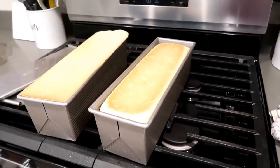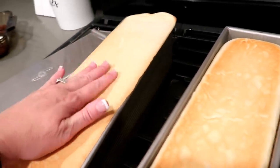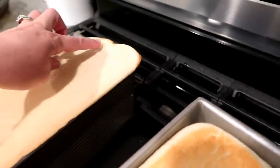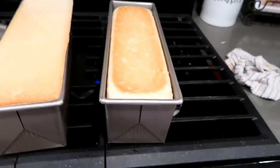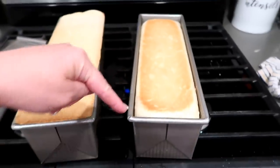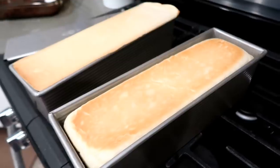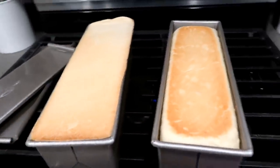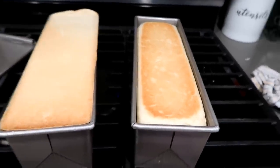Thank you. All right, the bread is done. I need to pound on the bottom. But do you see how that big loaf almost overflowed? So I really do need to measure them out, make sure they're the same size. This one is perfect. Look at that. All right, I'm gonna get these out of the pans. I don't think they need any more time, but I'm gonna bang on the bottom when they come out and see. We'll see how it goes.